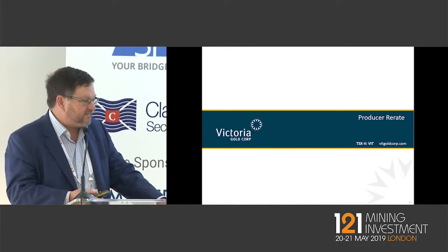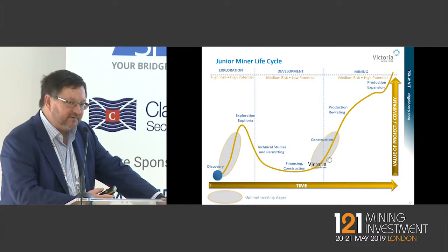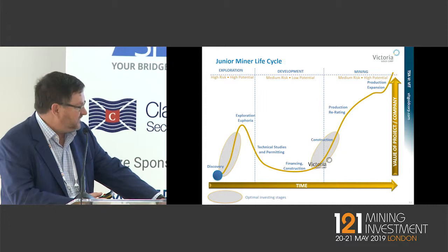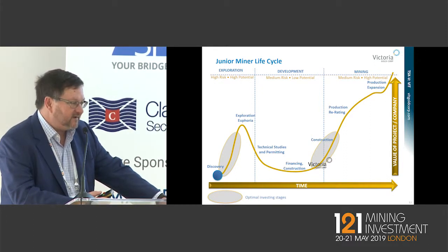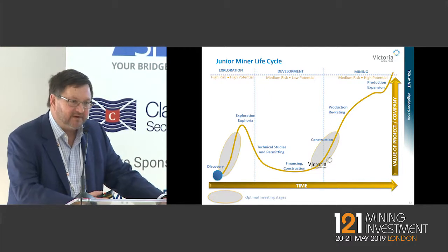So why would you invest in Victoria? I'm sure many of you have seen this chart before. I first saw it 25 years ago in a presentation Pierre Lassonde gave. Basically saying there's 2 times to invest in a junior miner. One is at the discovery phase, and there are thousands of companies working in this time frame, and so it's hard to find the winner, but if you do, that's where you get your 10-bagger.